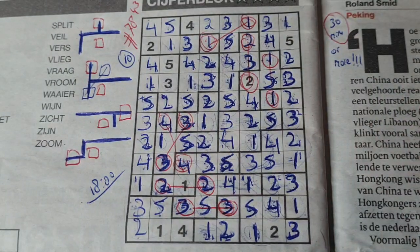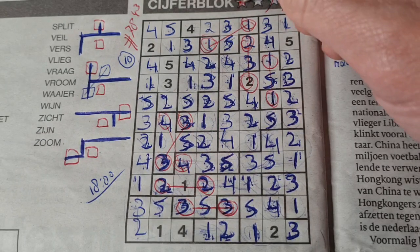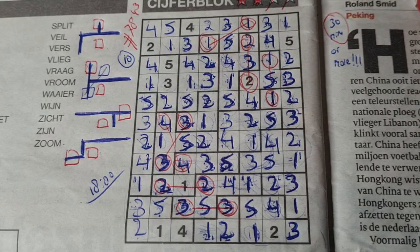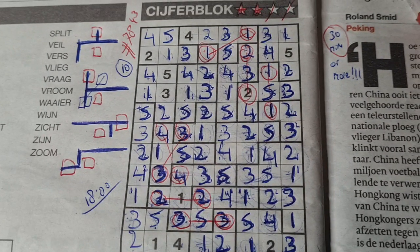Well, it was a 4 stars. Well, not a 4 stars, not a 3 stars. Let me give this a 2 stars. And we solve it again. We solve it again. And I like this one. Yes, I really do. Do you think so? Thumbs up. Otherwise, thumbs down.